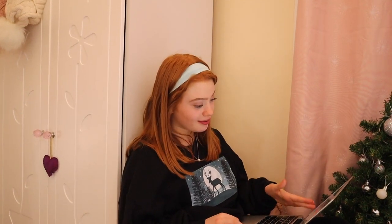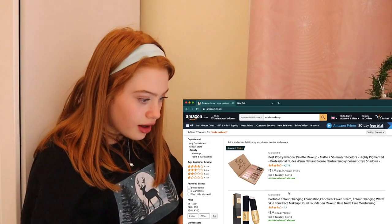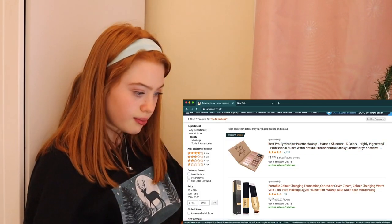So to get to the nude makeup, I had to actually go on Beauty. Ooh. There's some really nice stuff here. So there's like a Best Pro eyeshadow palette. And there's a portable color changing foundation.